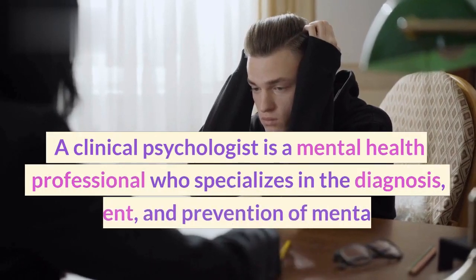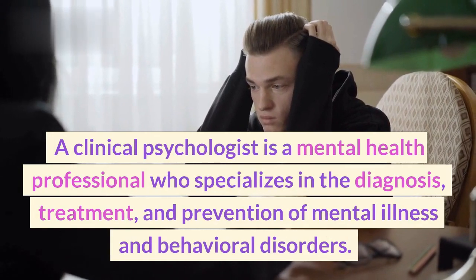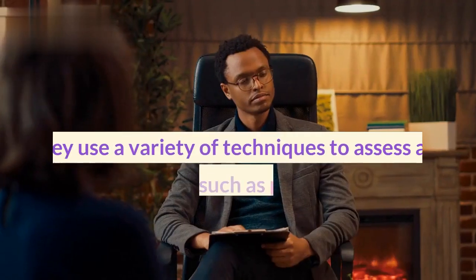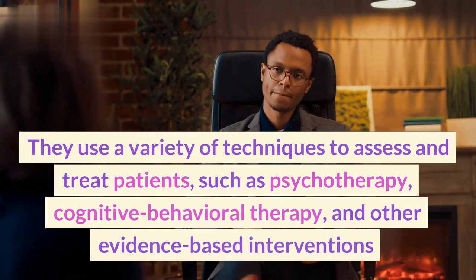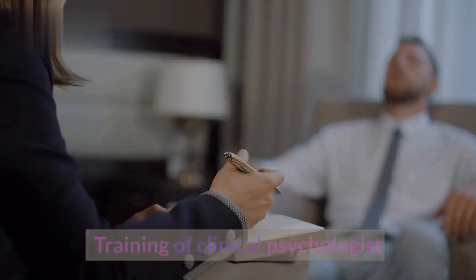A clinical psychologist is a mental health professional who specializes in the diagnosis, treatment, and prevention of mental illness and behavioral disorders. They use a variety of techniques to assess and treat patients, such as psychotherapy, cognitive behavioral therapy, and other evidence-based interventions.